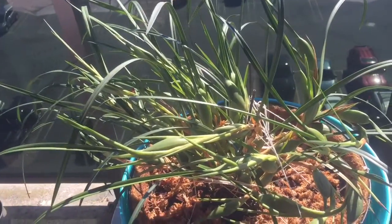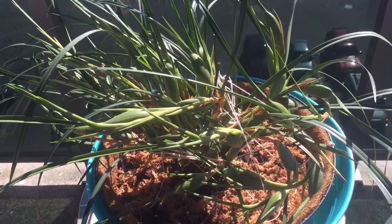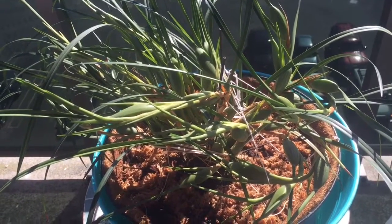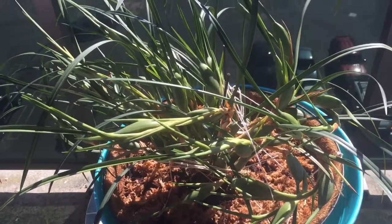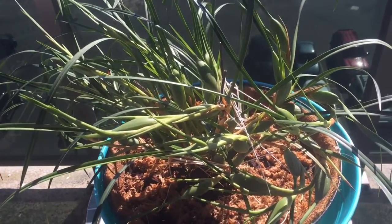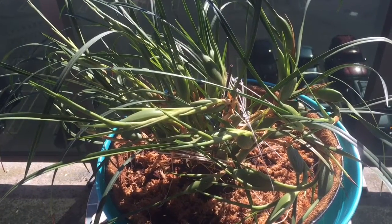And it's funny, it takes a lot more sun than most of my other orchids do. I actually had this out here with a Vanda one time recently, and the Vanda actually got a sunburn, but this one is just fine. So that kind of goes to show you how much light these orchids need and can take.